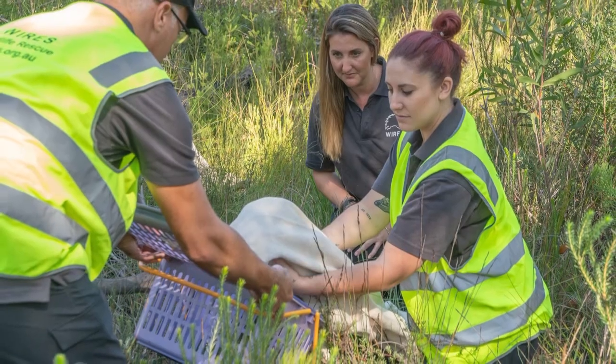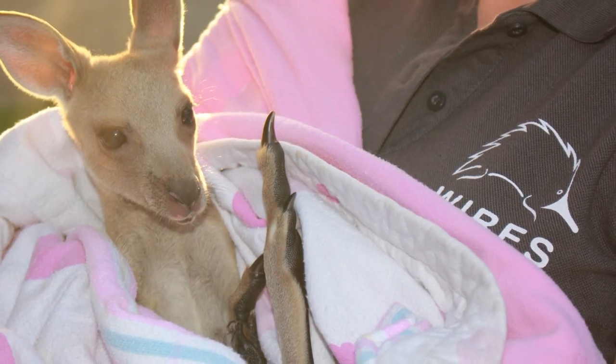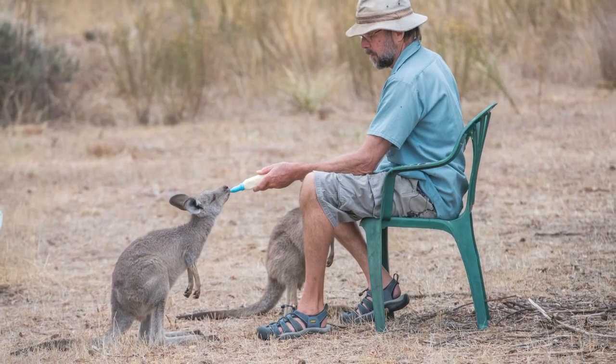For almost 30 years, the New South Wales Wildlife Information Rescue and Education Service, also known as WIRES, has served Australians and Australian wildlife. They are a non-profit organization with thousands of hard-working, dedicated volunteers around Australia who rescue and rehabilitate injured and orphaned Australian wildlife.